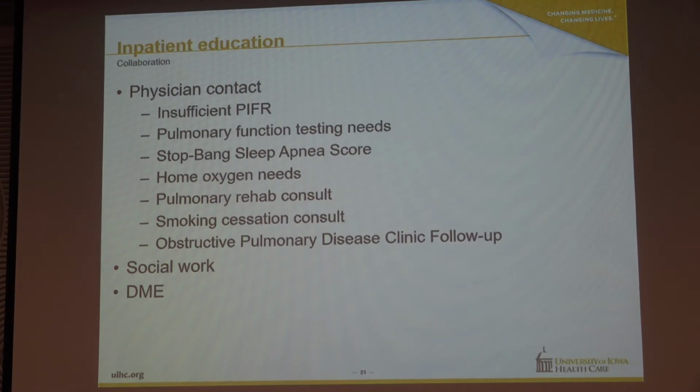Again, if there's no PFTs or any other evidence, they're calling up the physicians and asking for it. We've had a lot of success with that, but we've also had resistance. And I guess the only thing we can do at that point is just keep going back at them and being more detailed on why it's important to get those tests.